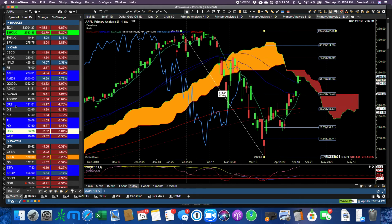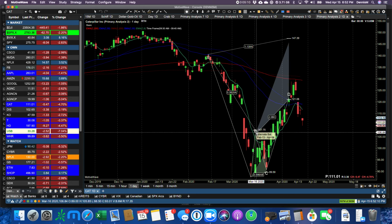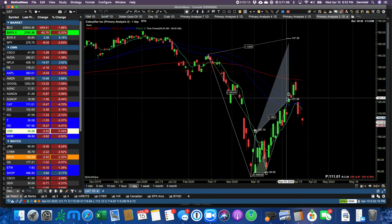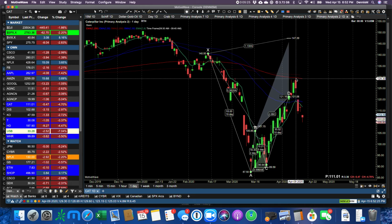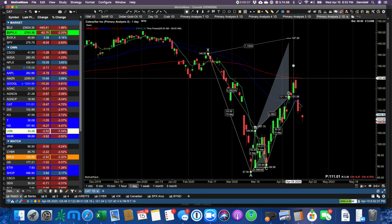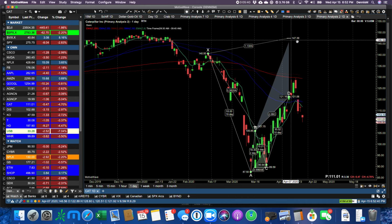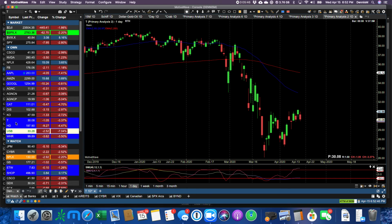Let's see, Caterpillar down $5.40. Now its Gartley pattern is in real danger. You wouldn't want to see it go any lower than this and still think we have a shot at the Gartley pattern. But maybe the Gartley thinks that it was complete by hitting this first target and then getting resistance at the 200. So I'm about a couple of days away from getting rid of the Gartley altogether and saying it's a failed Gartley, and it was the 200 that killed it from getting to its second potential target. AT&T down $1 today.